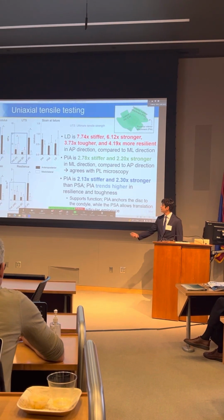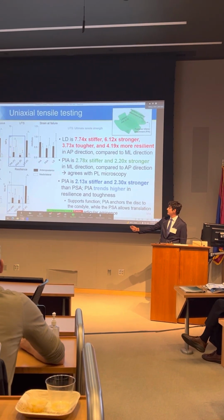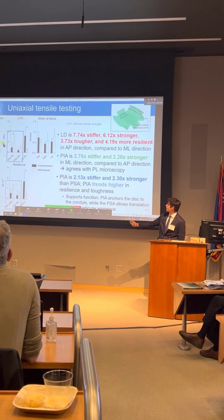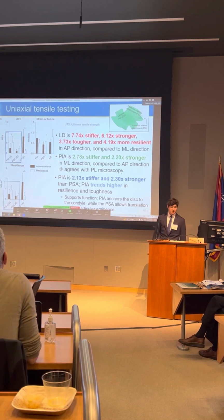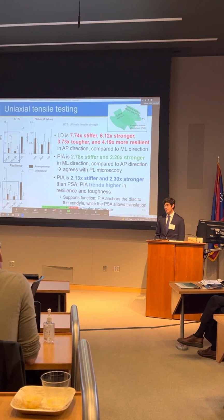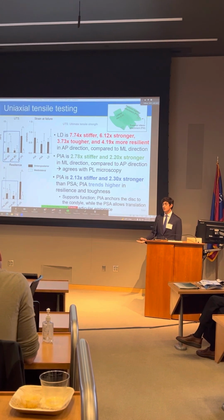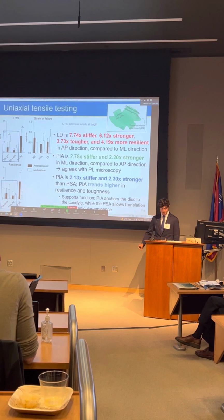And then when comparing the posterior inferior attachment to the posterior superior attachment, the inferior attachment is 2.13 times stiffer, 2.3 times stronger, and also trends higher in resilience and toughness. So that supports this notion of function, that the posterior inferior attachment anchors the disc to the condyle, while the posterior superior attachment allows translation over the articular eminence.